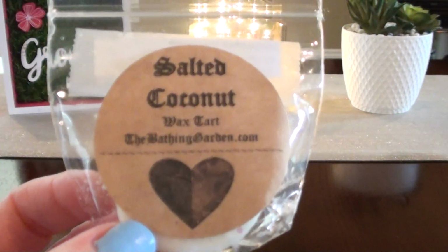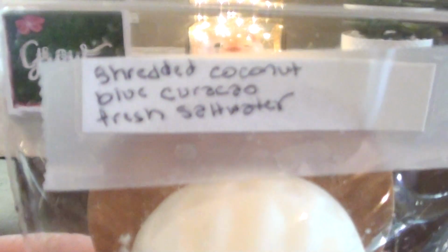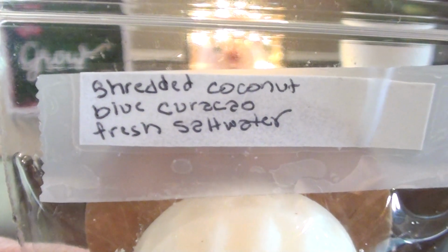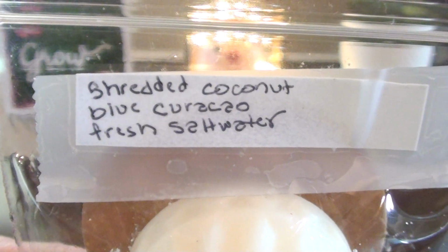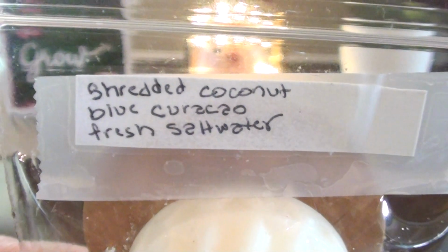So the first sample I have is Salted Coconut, and this is the one I went back to reorder. So this is shredded coconut, blue curacao, I don't know. Anyways, and fresh salt water. This scent smells so amazing. I am in love with her salted line.